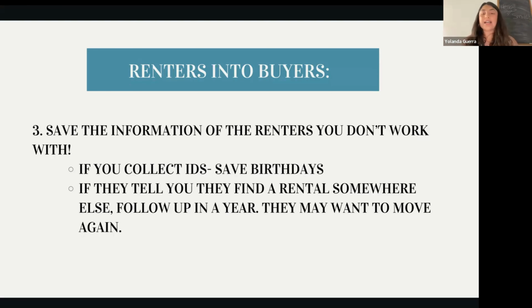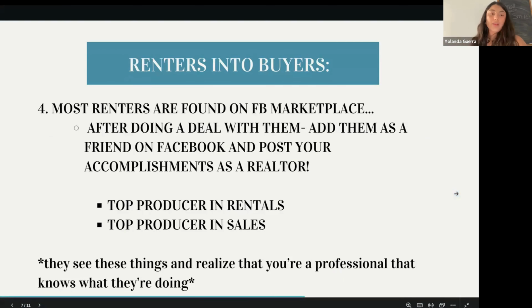If you collect the IDs, like I said, you save their birthdays. If they tell you to find a rental somewhere else, follow up again in a year, they might want to move again. All right. So the fourth point is most renters are found on Facebook Marketplace. This has been something that has worked for me a lot. Most renters are found on Facebook Marketplace.